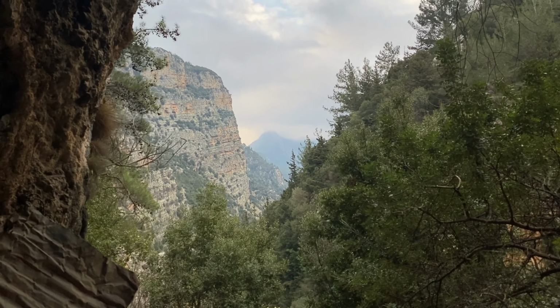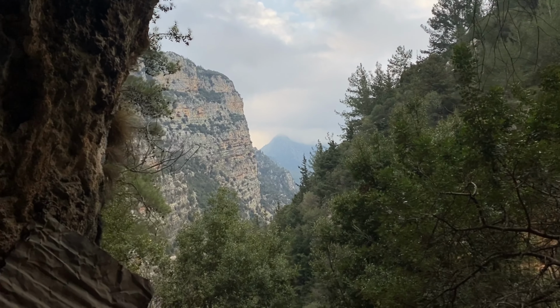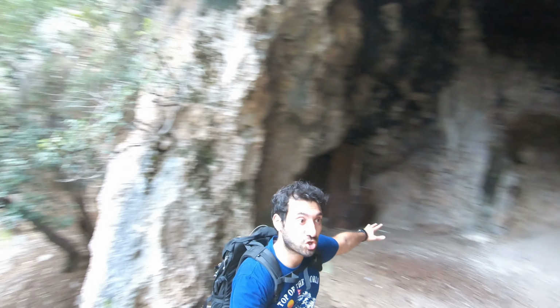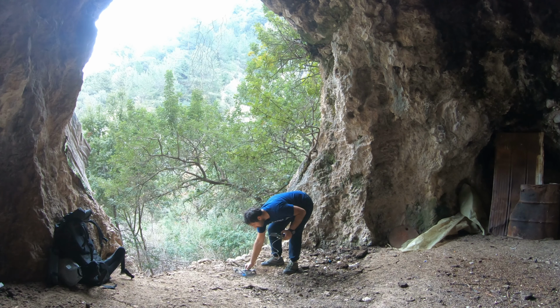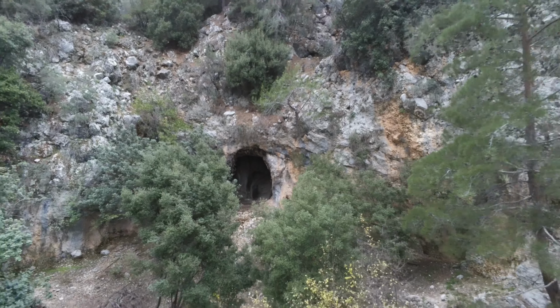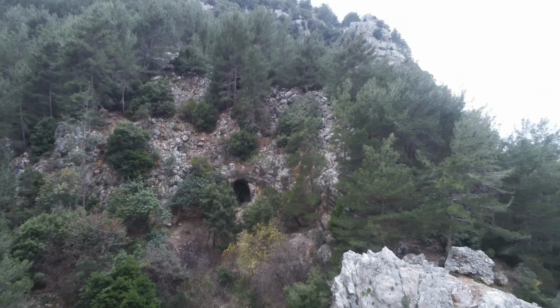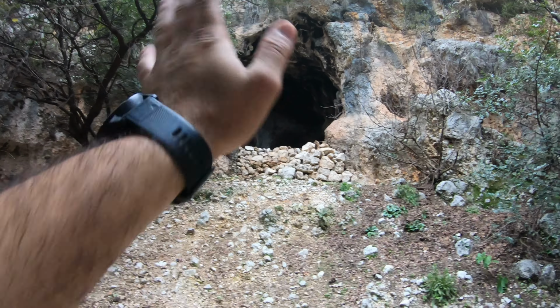Guys, I want to show you the view from the cave. Wow. And we're going to see that view from a better point of view. Let me fly the drone from this spot to show you that spot too. Amazing view. So let's fly the drone from here. So now we finished the cave. Bye bye cave. Now guys, let's go to see the view I told you about. Are you ready? I'm sure yes. Let's go.